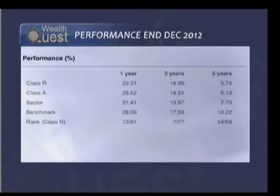Just have a look quickly at the returns on your screen there at the moment. You can see what the returns look like for Class R and Class A. We're following Class A at the moment, and that's obviously the total expense ratios we showed you just now. Look at those returns, 28.52 versus the benchmark of 29.09, and the sector at 21.41. So obviously having done much better than the sector. Benchmark over here is the shareholder weighted index. Over 3 years, it's 18.24 versus 17.59, but over 5 years, it's a fairly tough fund to have been invested in at about 5.10 versus 10.10.